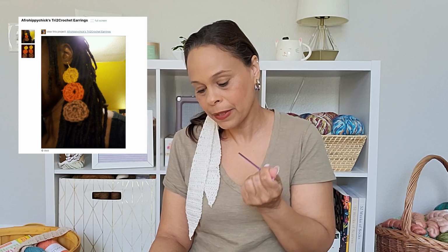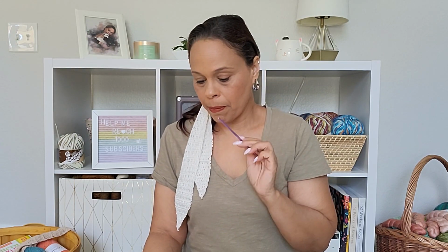And I would say if I was going to do this, I would just keep the pattern the same, but just go up 1 hook size for each one. So maybe do D, E, and F, or E, F, and G would probably be a bit more pleasant if you're going to use DK weight yarn. But yeah, I think that these are super cute, and they would really be good also with cotton.